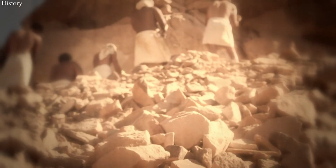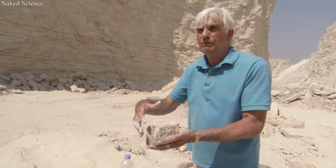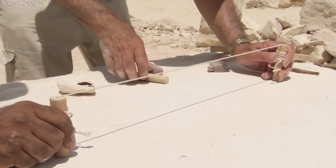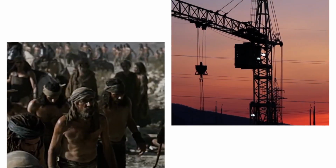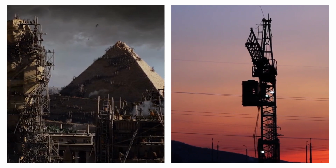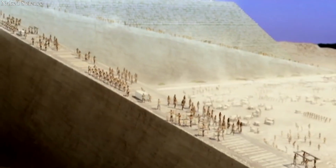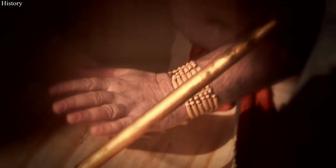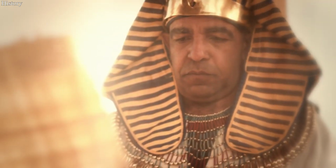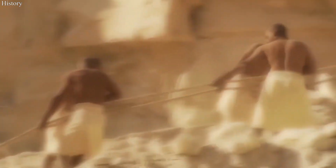The construction techniques used to build the Egyptian pyramids remain a mystery, but historians and archaeologists have pieced together some information based on evidence found at various pyramid sites. Back in the day, the ancient Egyptians didn't have access to modern machinery and equipment like we do today. They had to rely on good old-fashioned manual labour to get the job done. When they wanted to build a pyramid, they first had to find a source of high-quality limestone or granite nearby, so they would rely on a technique called quarrying and transportation of stones.